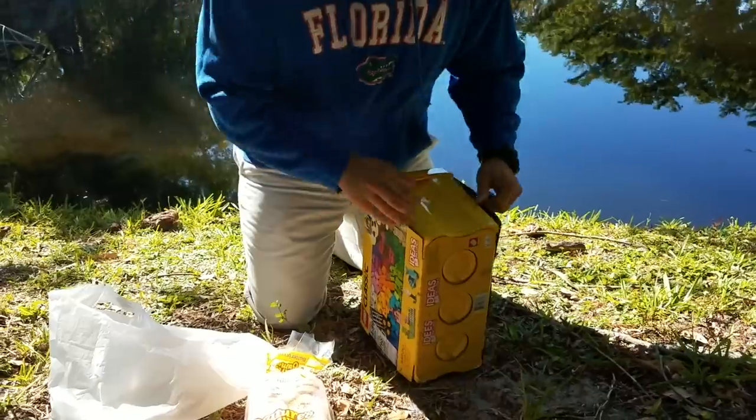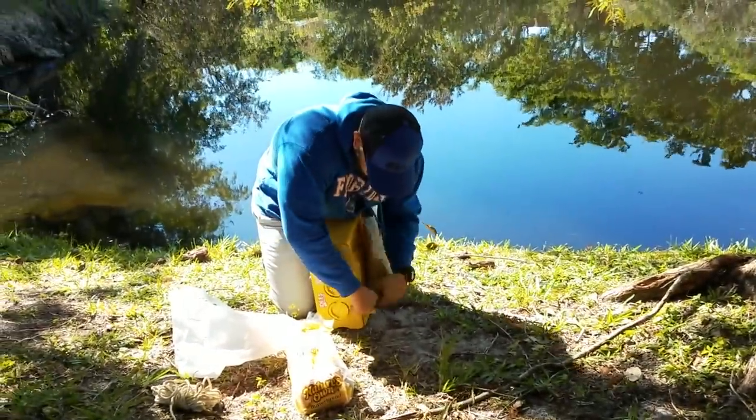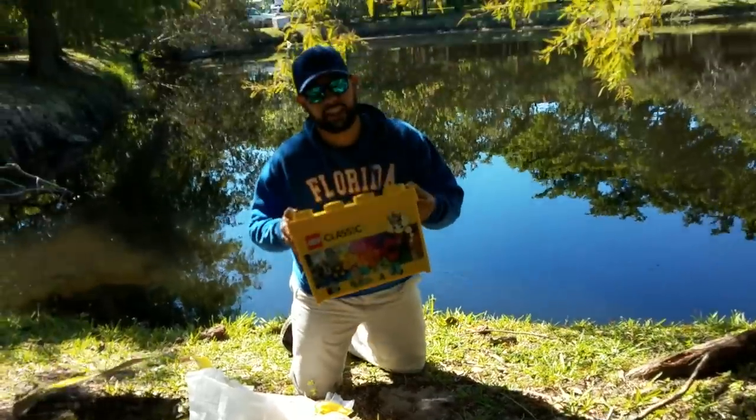So anyways, now what we're gonna go ahead and do is I'm gonna put this to the side and we're gonna build our fish trap together. Let's go ahead and get this going. So you guys can do this yourself. You saw where I bought it. Got it at Walmart. And Christmas time is coming, so if you wanna get your kids something cool, Legos are pretty awesome.